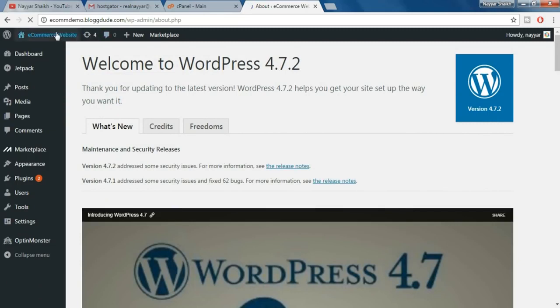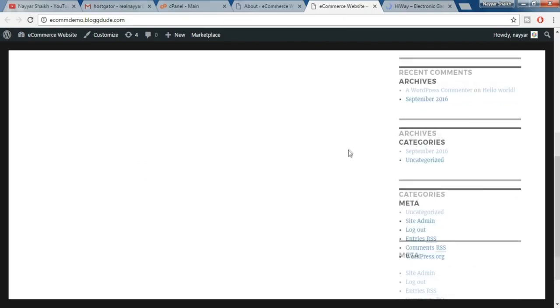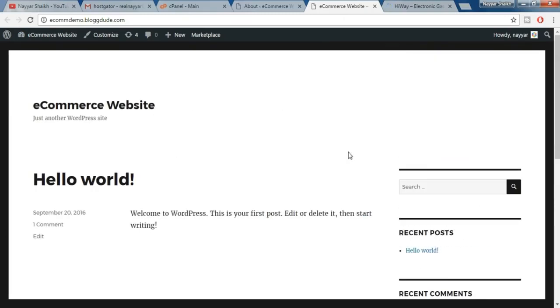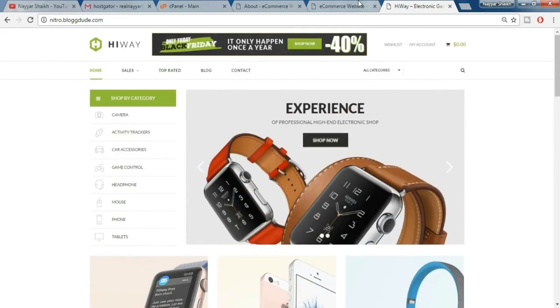Let's see how our website looks. Just hover over here, you'll see something called visit site. Open this link in a new tab. Okay guys, as you can see, this is how our website looks right now. But this is not the website we want. We want something amazing, something awesome, something like this. We want to turn this website into this.